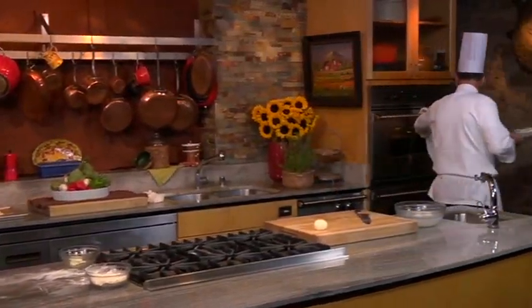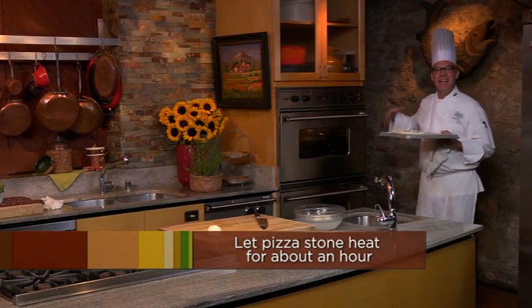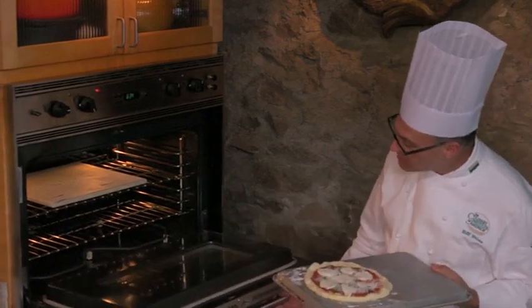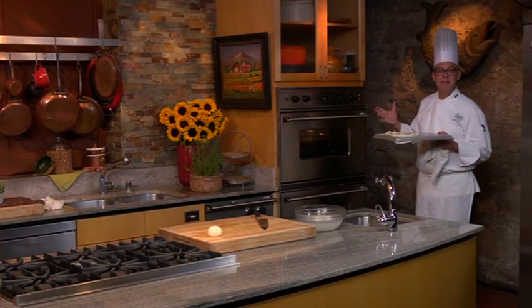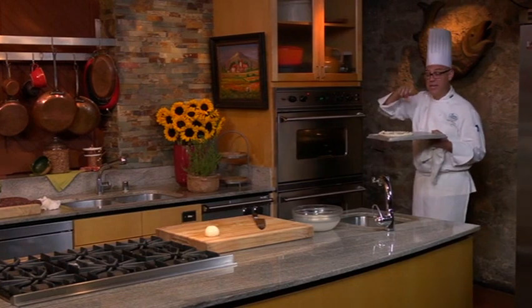Now, I have the oven turned up as hot as it will go. And I put a pizza stone in that oven, and I've let it heat for almost an hour. I've moved that pizza stone up towards the top of the oven. You can see it right there. And it holds a tremendous amount of heat, but what I might not have enough of is top heat. I've got the heat in the stone, but maybe not enough heat on the top.